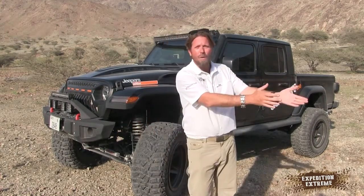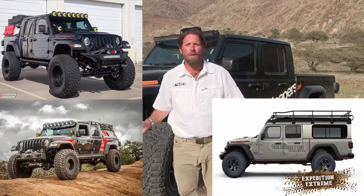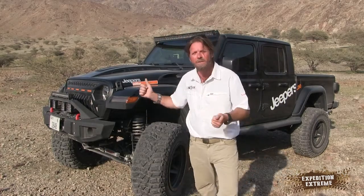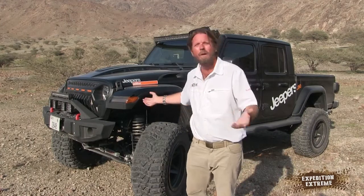We like to see things first. We want to move on. We want to purchase these vehicles as soon as they launch, and we don't want to see, frankly, the whole of the USA starting to customize these vehicles when we haven't even got to test drive one yet. So, thanks to the guys at Jeepers for taking the initiative and bringing one of these vehicles in. It's taken them a couple of days to build this.